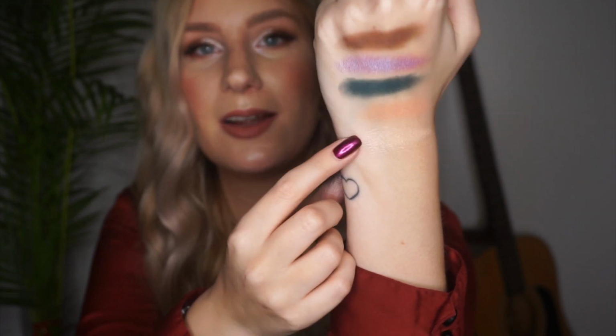And I'm hoping you can see down there that is the highlighter. I mean, it's basically like my skin tone, slightly lighter and just really sheeny, but I do like this highlighter. It's such a beautiful, more natural kind of sheen on the cheeks.